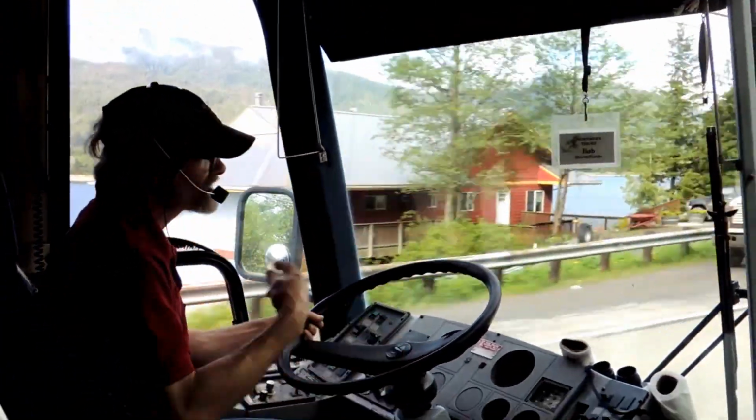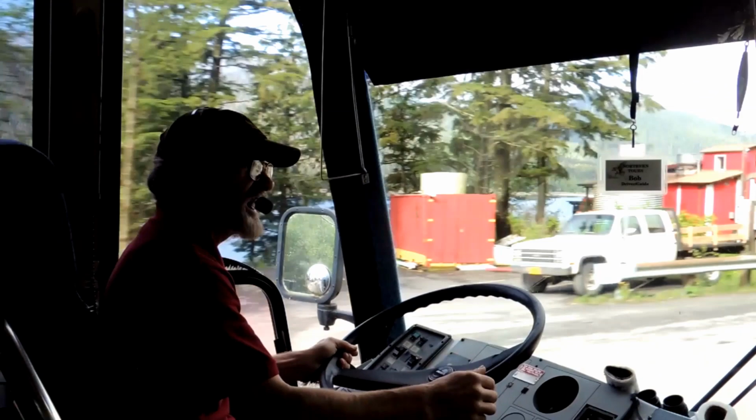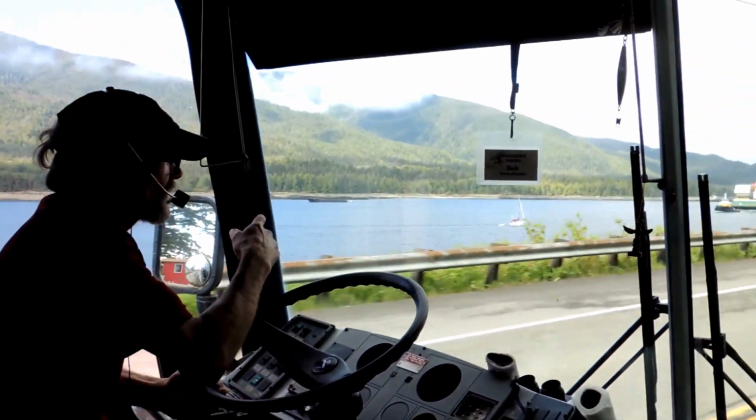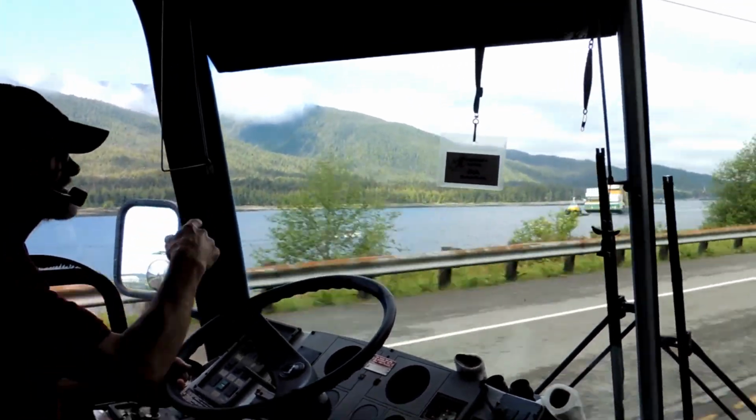The bridge where they're talking about making it is going to span 5 miles, and it doesn't make a lot of sense. Here's an example of how our barges travel throughout Alaska like that.